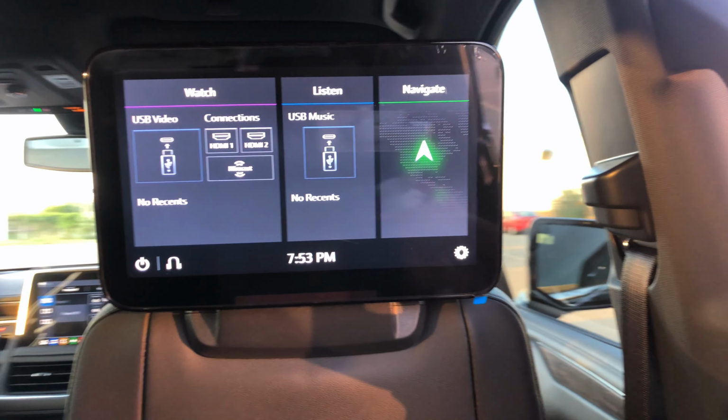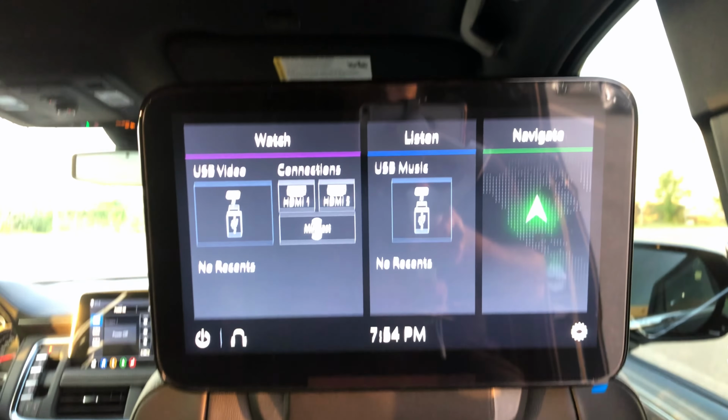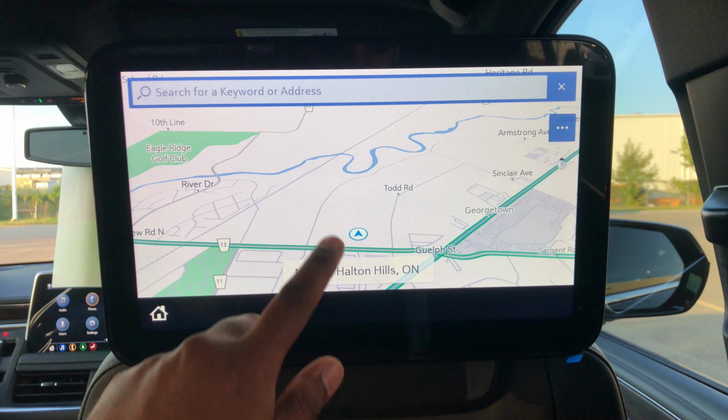They are part of the rear seat media system, and they're bundled together with the navigation. It's about a $2,865 option, and I gotta say, they are definitely worth it. If you have long road trips, these will come in clutch.